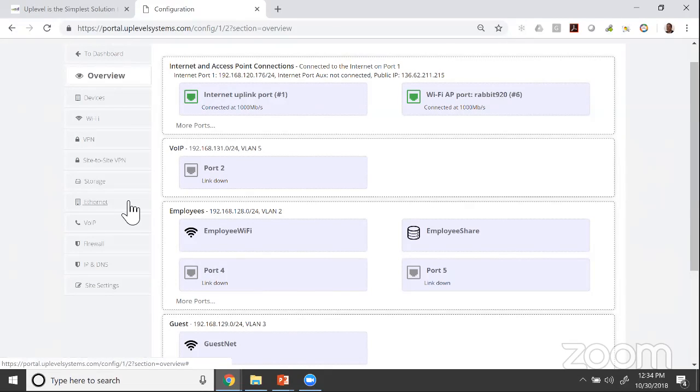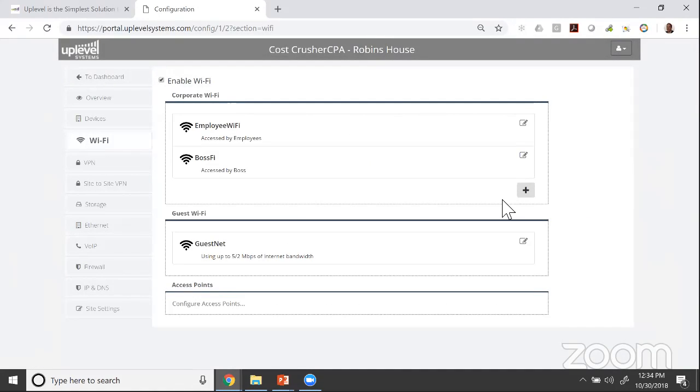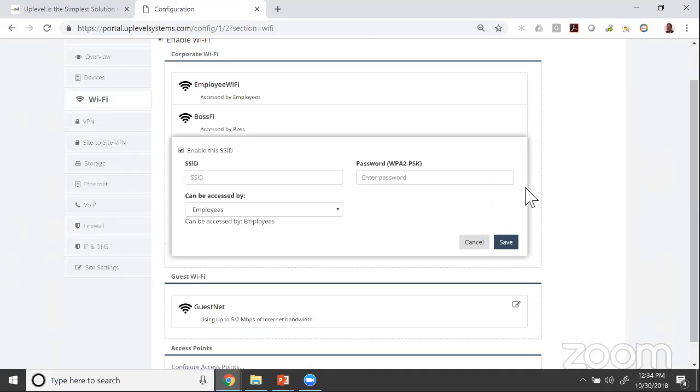So we mentioned that within each group you can add Ethernet or Wi-Fi. I'll show you Wi-Fi really quick. It's meant to be simple. So if we wanted to add an additional Wi-Fi group, I know we already have one on the employee, but call it employee network. MSP webinars is the password, and it can be accessed by employees.